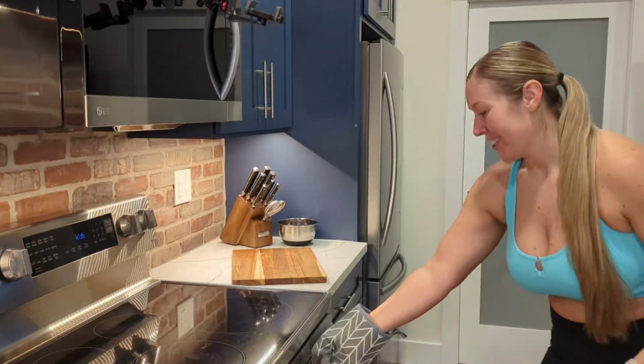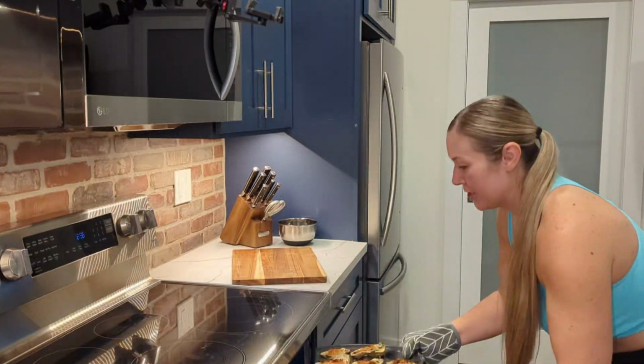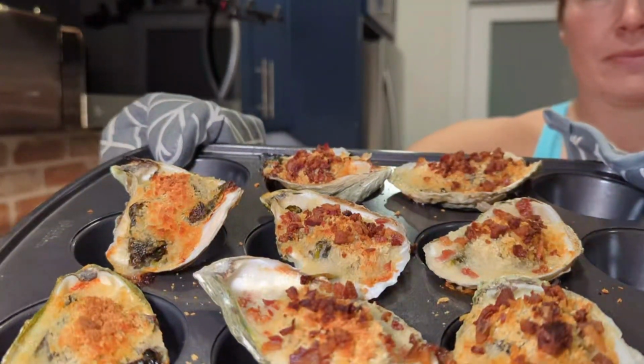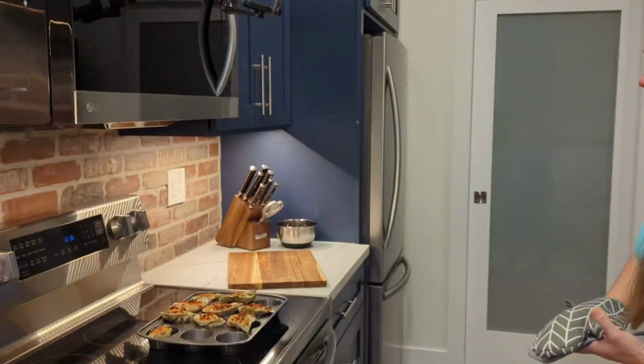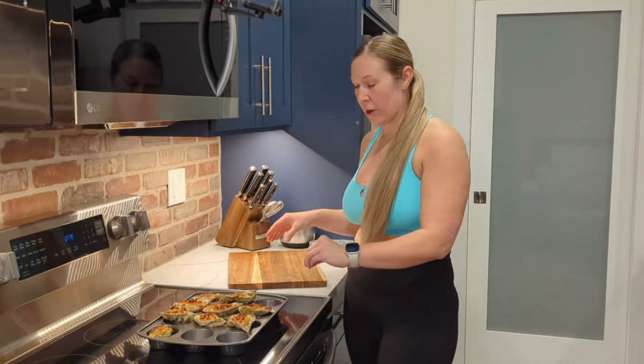Ten minutes is up and this kitchen is filled with a beautiful aroma of creaminess. I can smell the cheese, the salt, the bacon. Let's go on in and see how the oysters look. Ooh, these look so good. These look incredible. I'm gonna let them cool just slightly so I don't ruin my taste buds like I did previously.